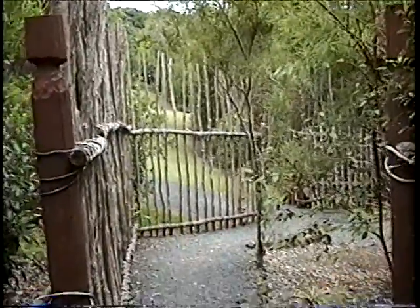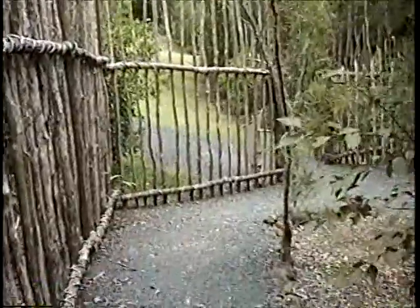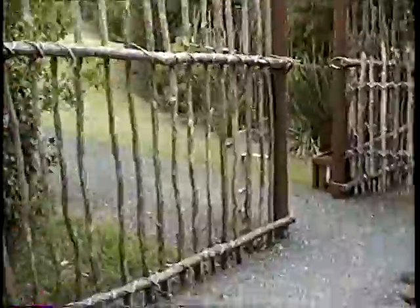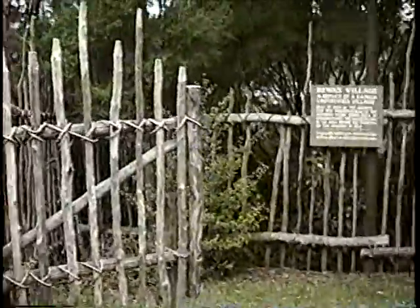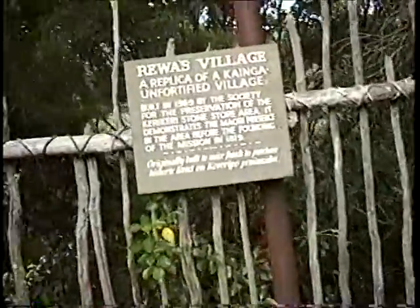The native people of New Zealand, their equivalent of our American Indians, are called the Maoris. And across the street from the Stonehouse, actually across the river from the Stonehouse, is a replica of a Maori village.